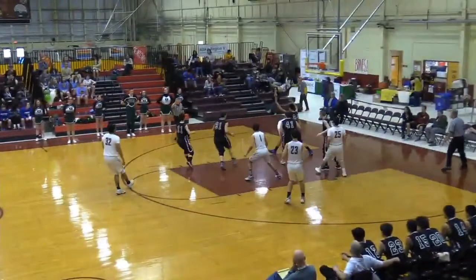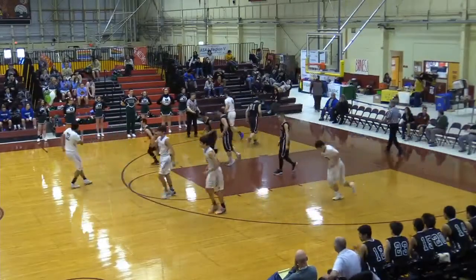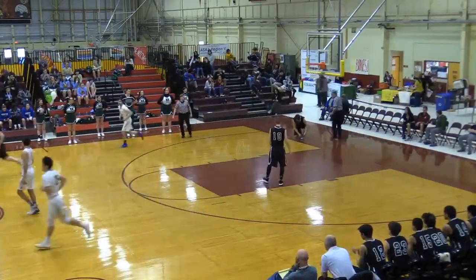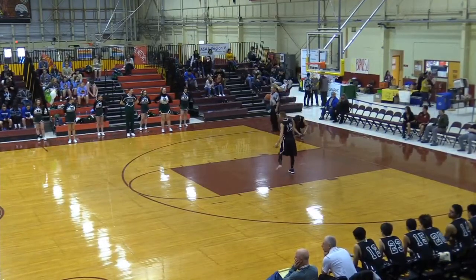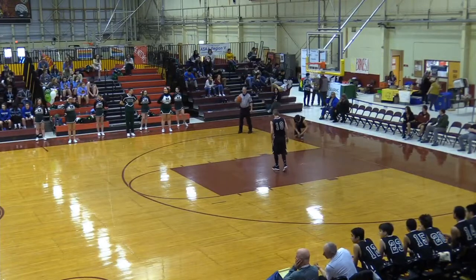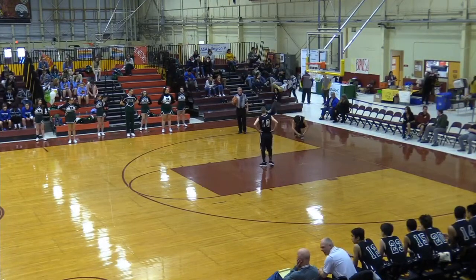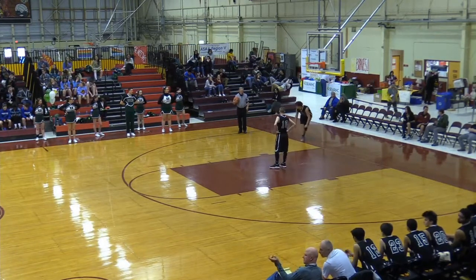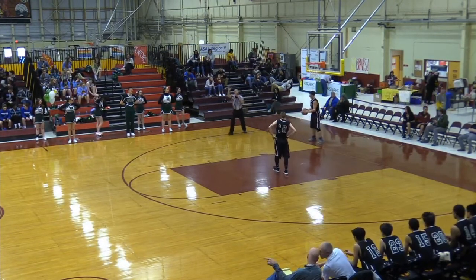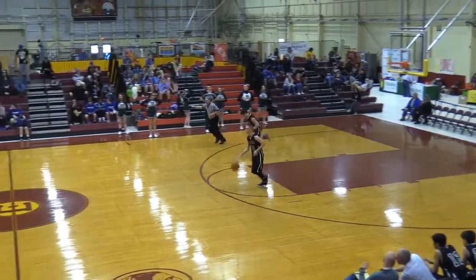He attacks, and I think might have traveled. Yeah, he just lost his balance there and put both hands on the ball, and it's either going to be a double dribble or a travel. He just kind of fell all over himself. I thought he almost rolled his ankle there. Yeah, it looked like it. Kind of stumbled. And so Haines ball again. Kreger.